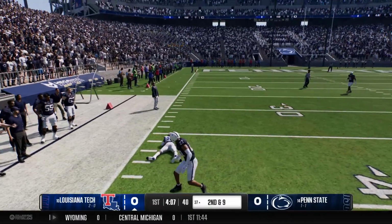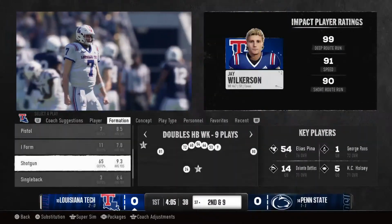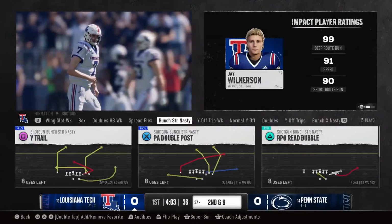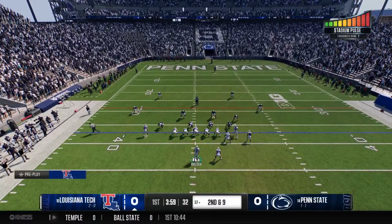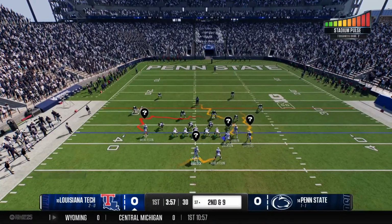Caught in the backfield, it's Simon. And good coverage by the defense, just a short gain. Great effort by the defense here. Offense trying to go wide receiver screen. How about the speed on defense rounding to the football?